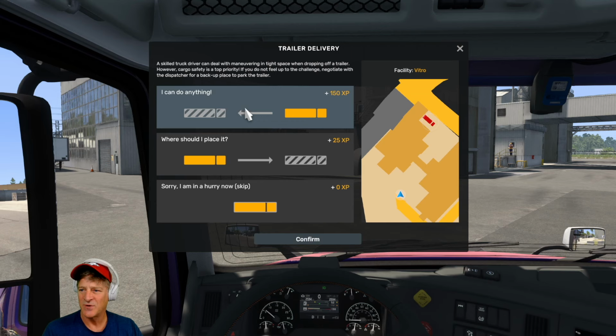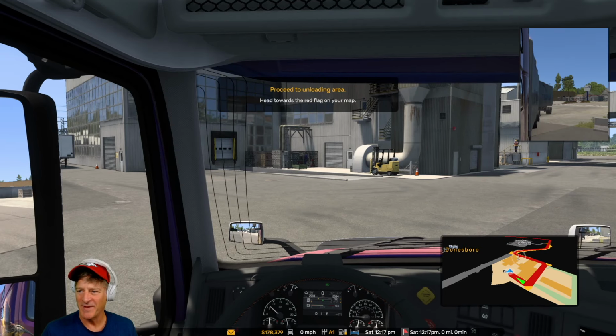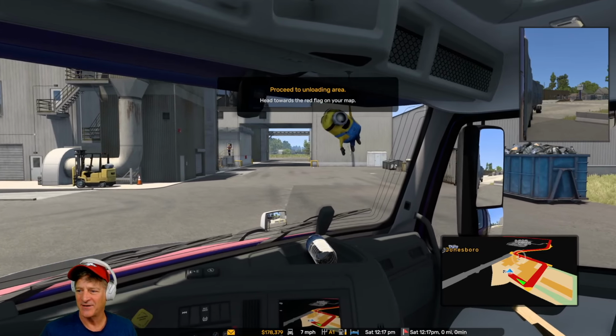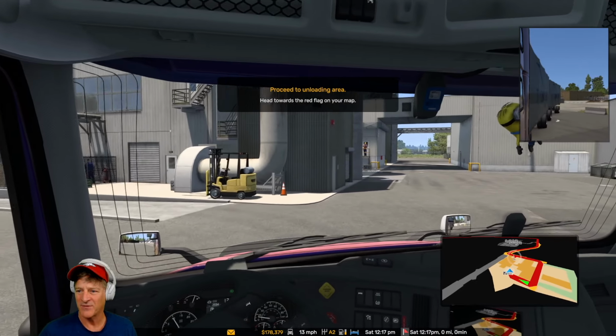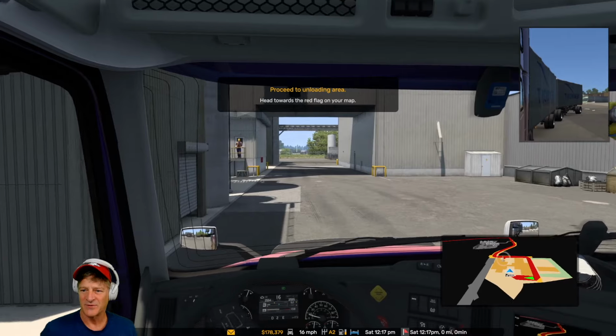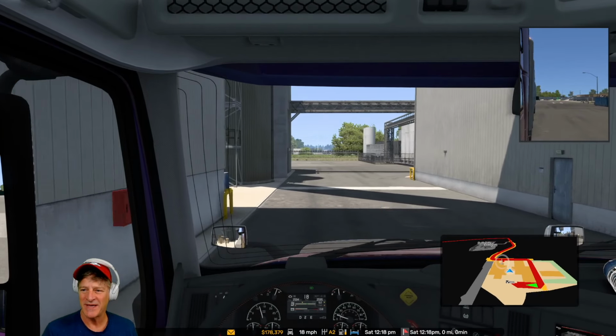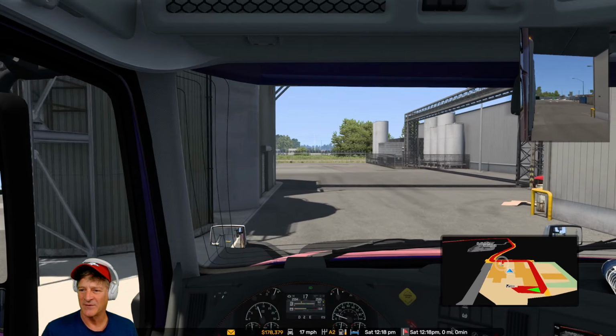I can do anything. Oh, yes, we can. So we got to go under this. Let's try it. Looks like... Can we back this up? This is probably going to take an hour. But it looks like it's straight ahead under this thing, and then we just back it right up into... Yeah, just. Never adjust with a tandem trailer, right? But if we can get it straight... there's this facility thing in the way, though.